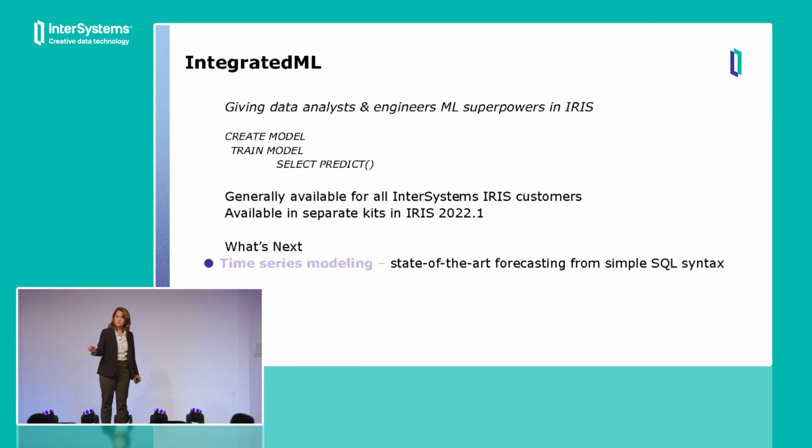The thing that's next with integrated ML, it's coming quite soon, is time series modeling. And that's something that we heard from a lot of our initial customers is something that they wanted to see, is to be able to show those predictions over the axis of time. So that's something, we got a lot of feedback about that. That's something that is coming quite soon.